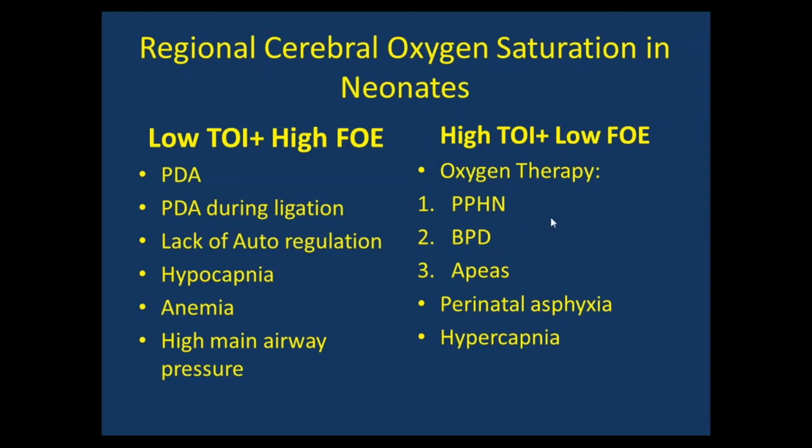On the other side, oxygen therapy is known in the literature as a factor which might decrease oxygen consumption. When you have a significantly high inspired oxygen fraction, higher than 0.5, you may compromise the oxygen consumption, not improve it. You may see that in BPD, chronic lung disease, apneas, perinatal asphyxia, or hypercapnia.